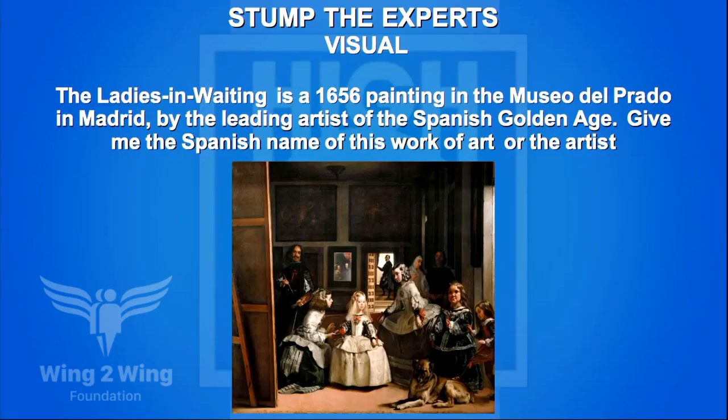The Lady in Waiting, a 1656 painting in the Museo de Prado in Madrid by the leading artist of the Spanish Golden Age. I want you to give me the Spanish name of this work of art or the artist. Dore? No. It's always good to guess. It might be right. Mallory? Michelangelo. No, it's Las Meninas and Diego Velázquez.